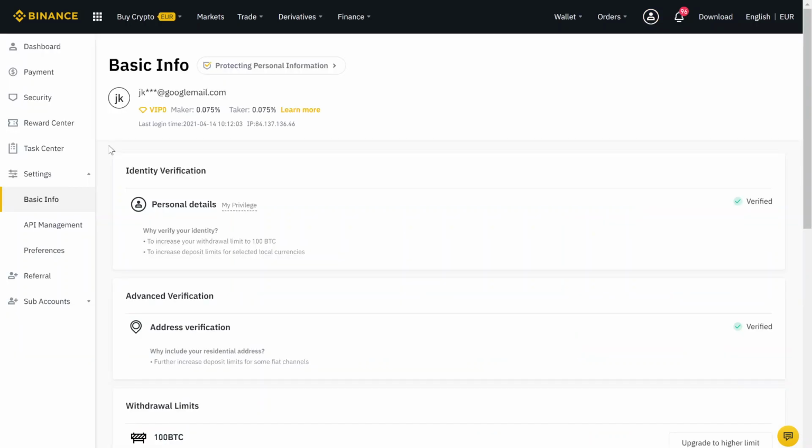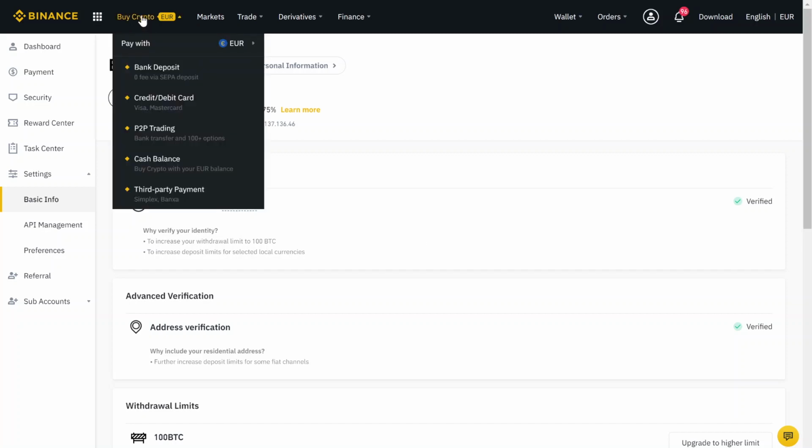The identification is necessary to be able to deposit money, so just do it by clicking here on this verify button, and after this is verified you just do address verification by clicking on this verify button, and if both things are verified, you are able to deposit money by clicking here on buy crypto and then on bank deposit.